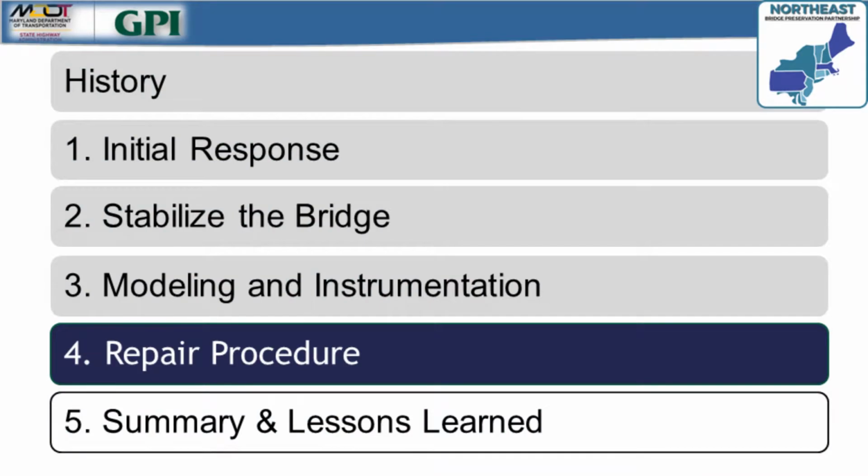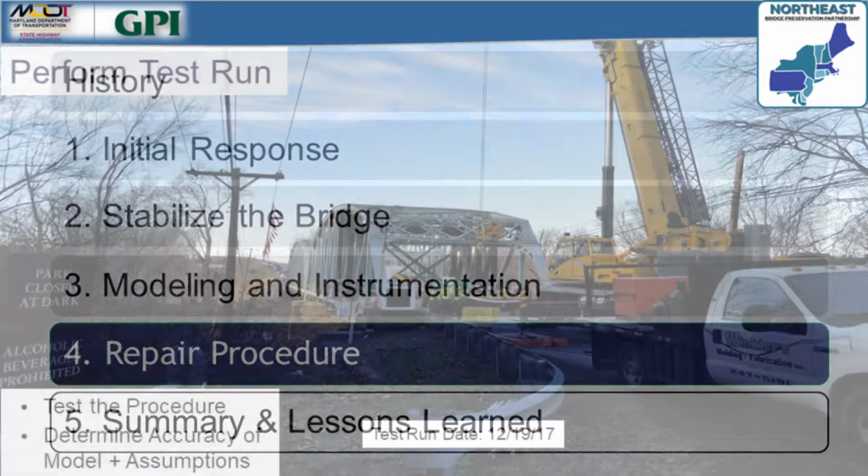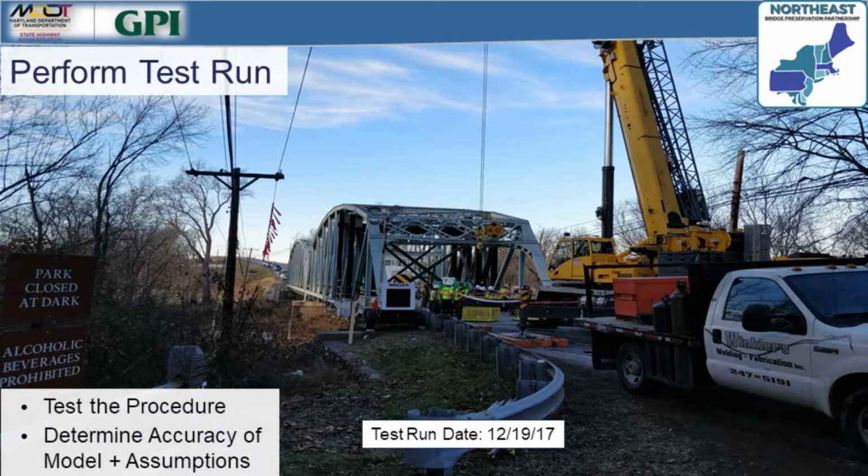So to go over the repair procedure, this is 13 days after the impact event. We all met at the district office about 5 minutes from the bridge. So it was Rod's people, the district staff, GPI, the instrumentation team, the inspectors, the contractor, the fabricator, and we spent about 4 hours walking through the operation, giving everybody the opportunity to ask questions, maybe raise concerns that they may have, site limitations with equipment, that sort of thing. So after 4 hours, we all caravanned over to the bridge, and then we went through a test run.